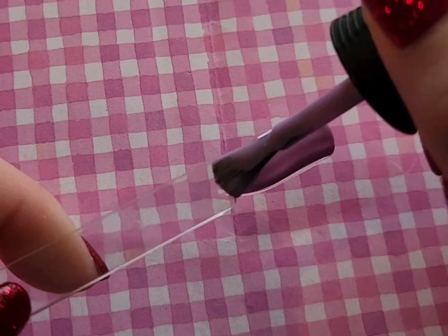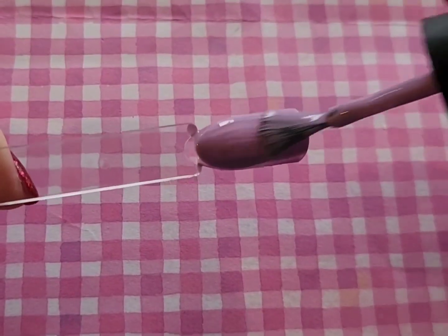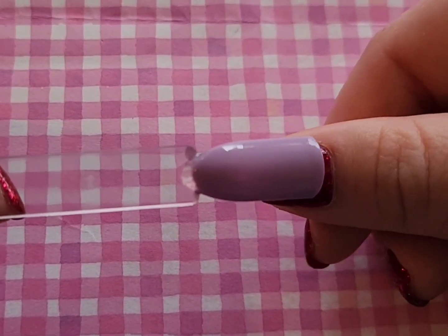Next up is Orly Provence at Dusk, and this was from a spring collection, and it's just a really pretty light purple again. Like I said, I love pastels, and spring and the beginning of summer are my favorite times to wear pastels, but I wear pastels pretty much all year round at this point.